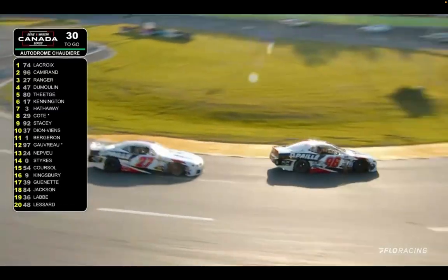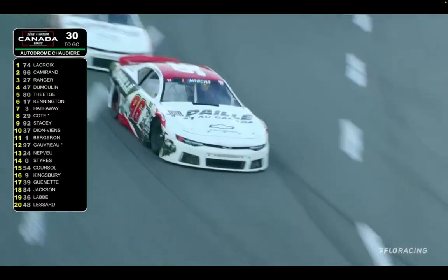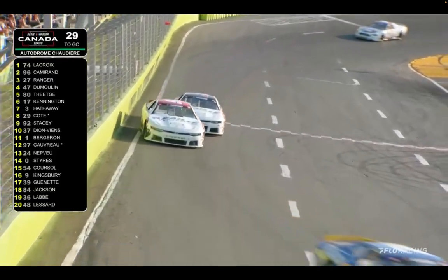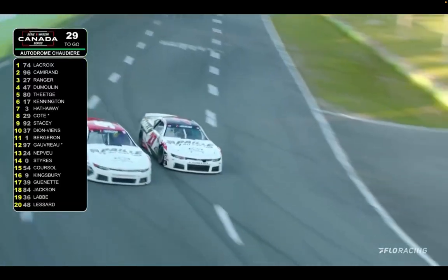Not the first time we've seen that sort of a problem here at Chaudiere. Tough break for Glenn Stiers as the battle rages on for the second spot. We're 30 laps to go here in the Bud Light 300. Stiers makes his way by our cameras and we'll head back to his pit stall. Same kind of issues as the Jackson car had by the looks of it. And he will struggle to get in the last 10 feet.